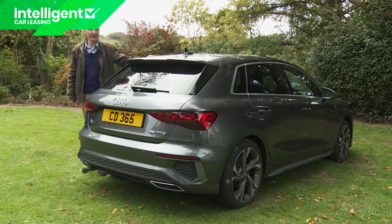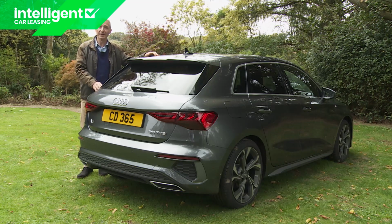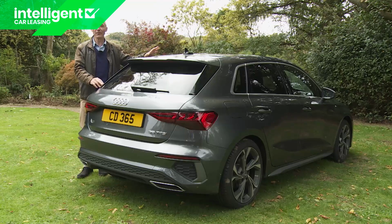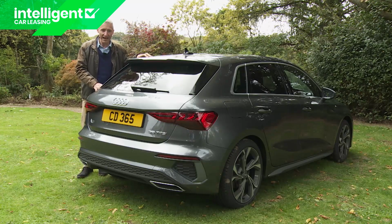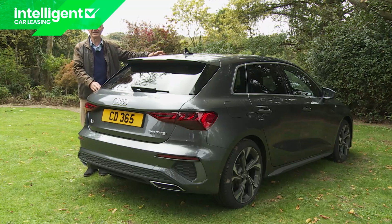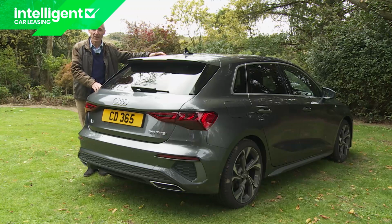Onto aesthetics. Now, unless you want your A3 painted in solid brilliant black or ibis white, you'll need to be paying your Audi Centre more for your choice of paint colour. Beyond that, there are a range of metallic shades, including this Pearl Effect Daytona grey finish. And if you really don't care how much you spend on paint, well, there are various super expensive exclusive paint finishes available too. You might want a different wheel design.